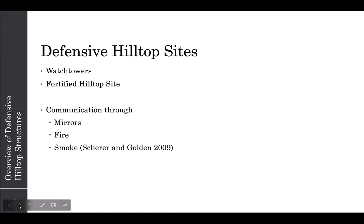A similar defensive hilltop structure are fortified hilltop sites, and they're more like forts. They were also utilized by the ancient Maya. Fortified hilltop sites were much larger than watchtowers and could function as military outposts and staging centers for military ventures into territories of other colonies. They often had the secondary purpose of serving as lookout points across the landscape, again, to see enemy warriors or raids.